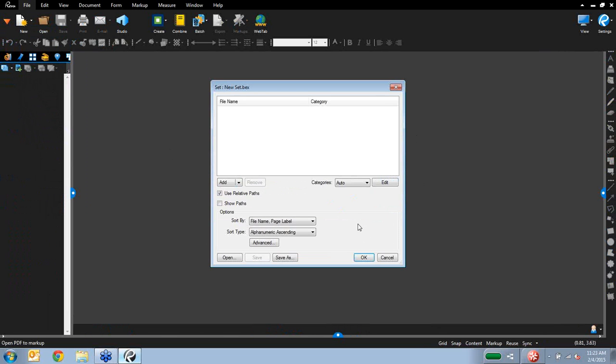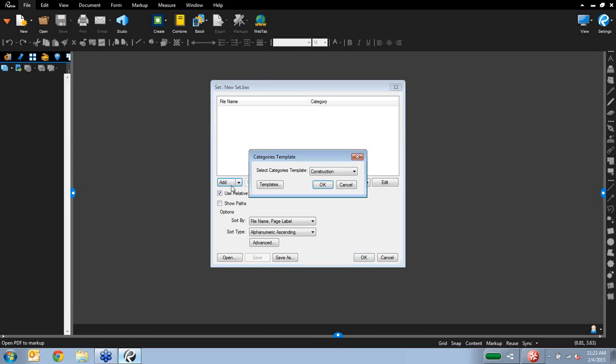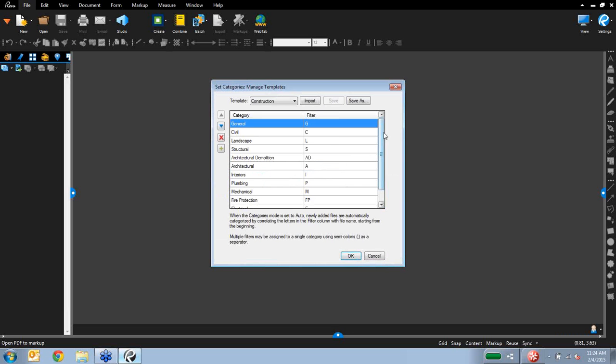All right, so I'm going to go ahead and open this up. So as I add some files to this set, it's going to prompt me to assign categories to these sheets sorted by discipline or naming convention. So I have this construction category template that's preloaded into Revu and conforms to AIA standards. But you can also create your own templates here. You can see right here, I essentially have different sorts of disciplines here sorted by category, and I have filters as well.